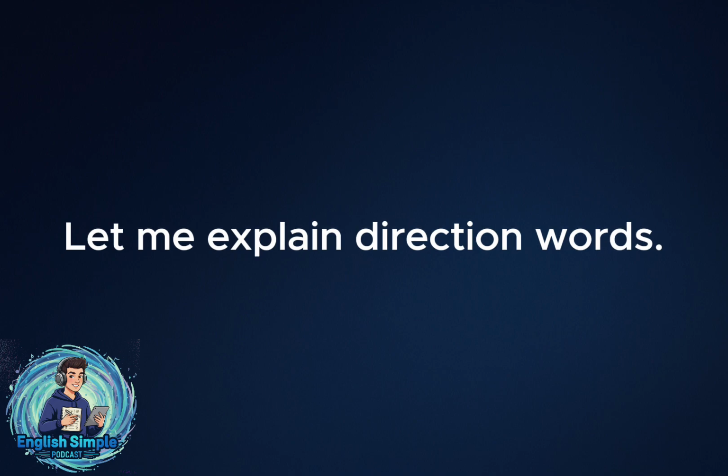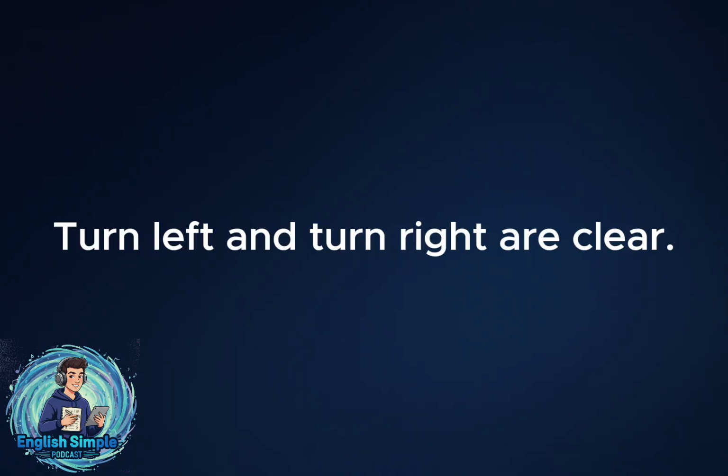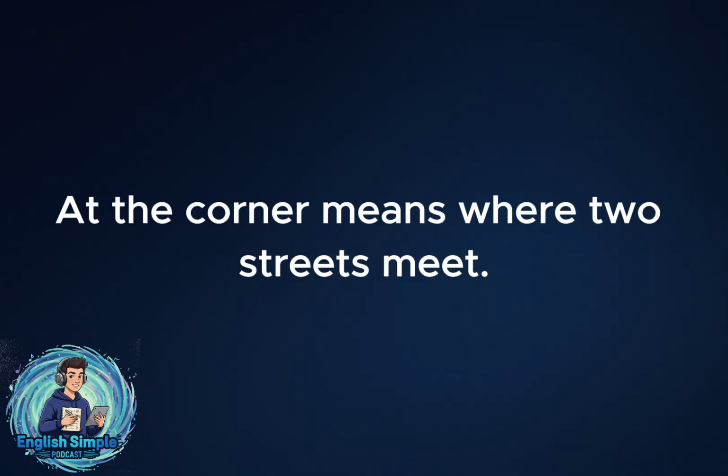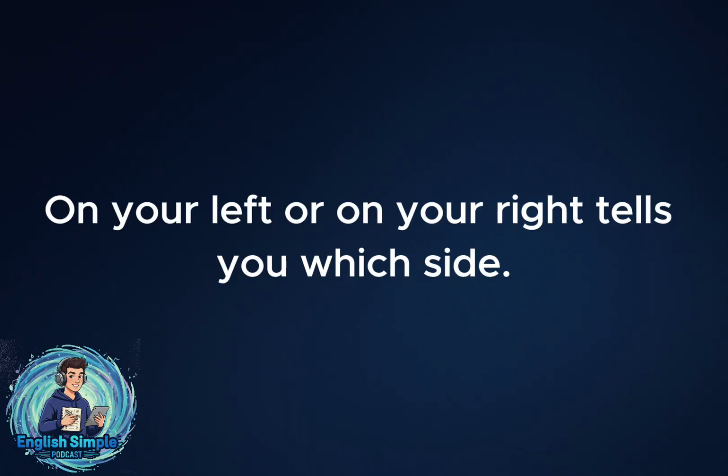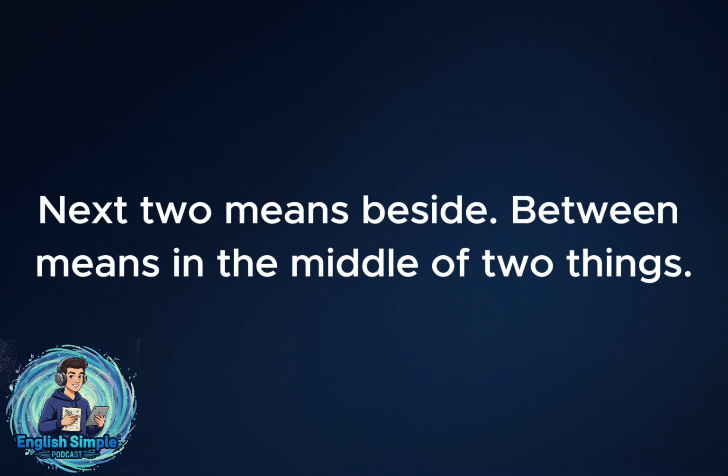Let me explain direction words. Go straight means continue without turning. Turn left and turn right are clear. At the corner means where two streets meet. On your left or on your right tells you which side. Across from means opposite side. Next to means beside.